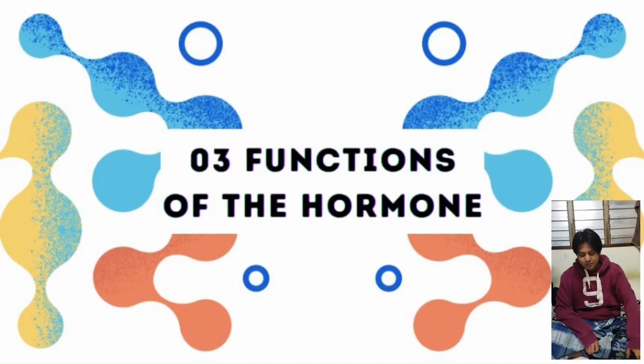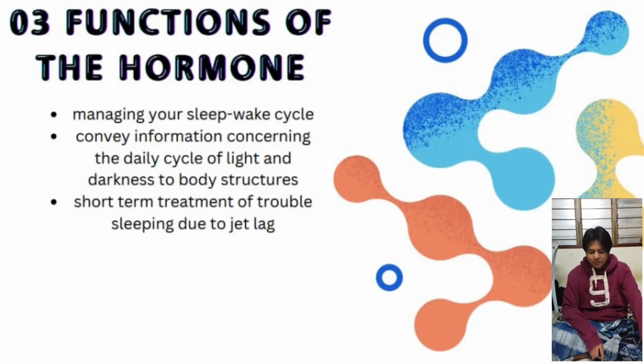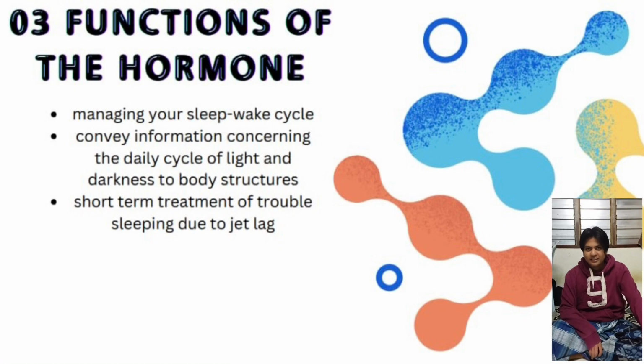Three functions of hormone. First, managing your sleep-wake cycle. Next, convey information concerning the daily cycle of light and darkness to body structure. And third, short-term treatment of trouble sleeping due to jet lag.